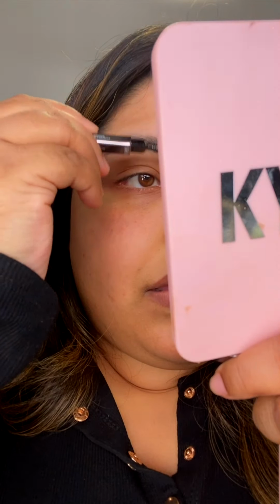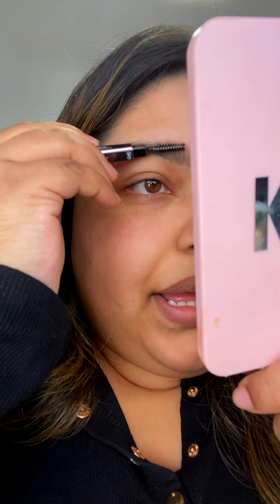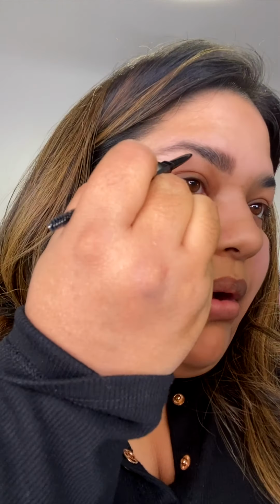If this doesn't break, then I'm gonna say that it's a good pencil. But if it breaks midway doing it, then I'm not gonna be okay with it. But so far, so good. Look at how natural that looks. Oh, and it does have a spoolie. I think this is my new favorite. And the blending is amazing. I think this is my new favorite brow product.